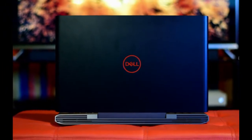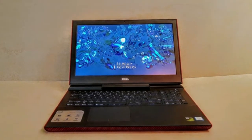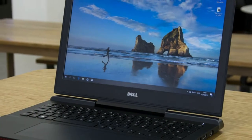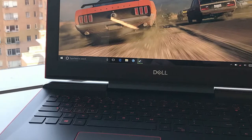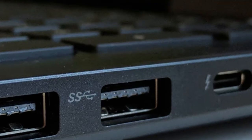Fortunately, the port selection is less presumptuous. Veteran gamers and newcomers alike will appreciate the inclusion of three traditional USB 3.1 ports in addition to a solo Thunderbolt 3 USB-C port. You can also expect HDMI, an SD card reader that doubles as an eMMC slot, standard Ethernet and a headphone jack.